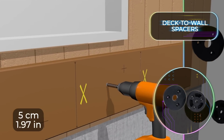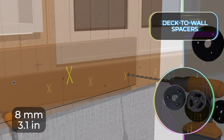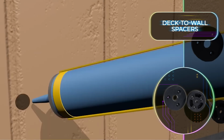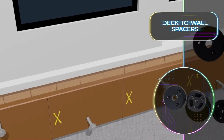With a 5 cm or 1.97 inch overall diameter and an 8 mm or 0.31 inch center hole, deck-to-wall spacers are easy to install and compatible with most fasteners, making them a reliable and cost-effective solution for long-lasting deck construction.